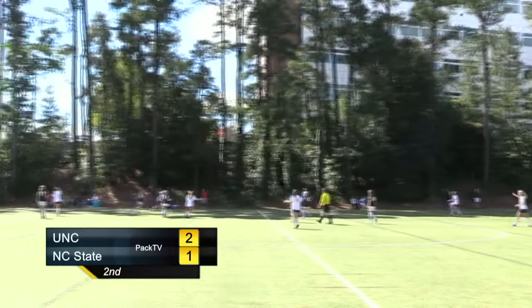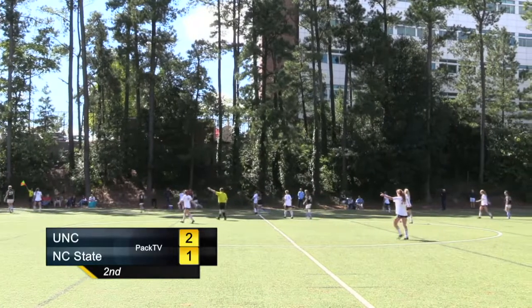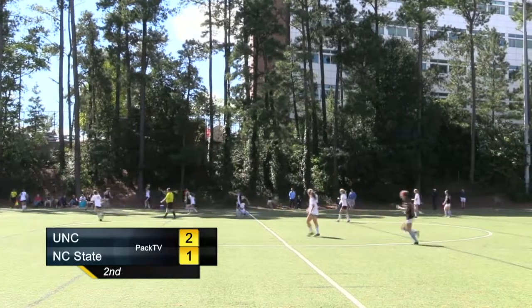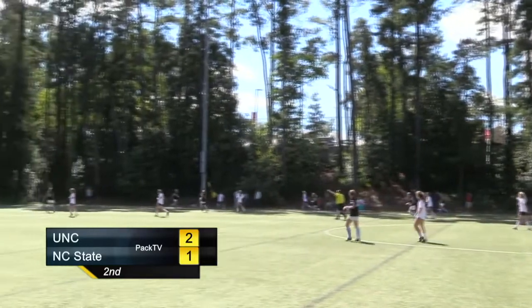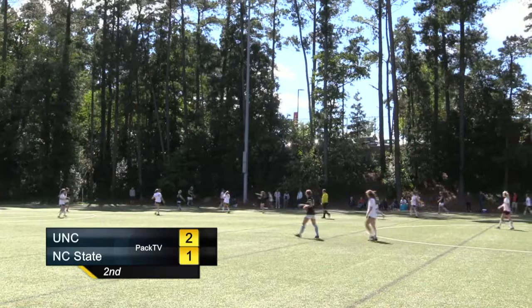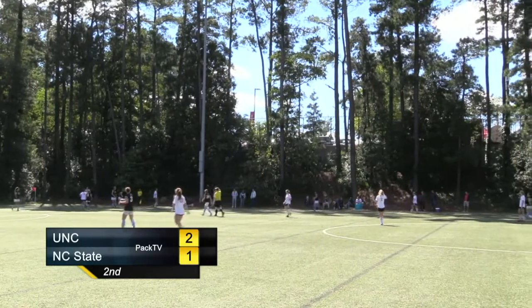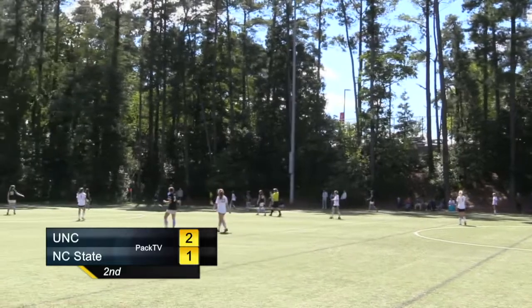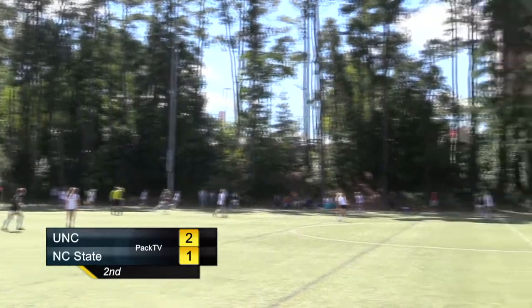30 seconds left, according to the Tar Heels coach in front of us. State's got a throw in. They're going to have to hurry up. They send it deep, out of bounds again. State's got to push forward a little harder here, you'd think. But it's not happening. Tar Heels keep getting it out of bounds and forcing throw-ins.